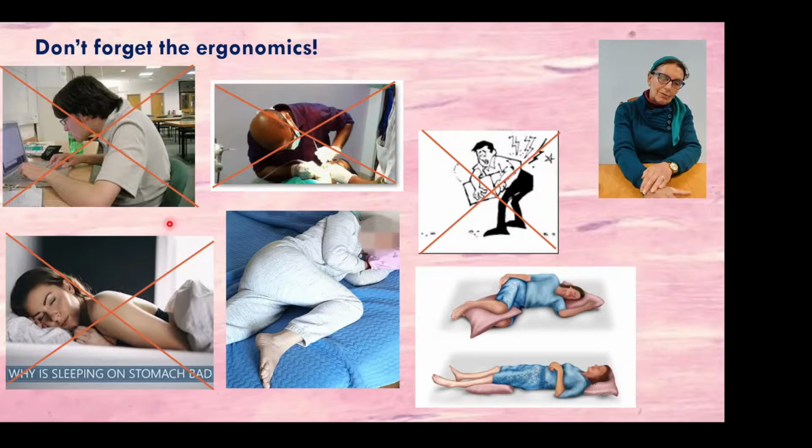Sleep. How much this is ignored. How many of our patients complain of pain that gets worse during the night and is worse in the morning, and during the day it gets better. And how many of us ask, well, how did you sleep at night? And I'm not talking about the quality of sleep, but what position did you sleep at night? What's your pillow like? What's your mattress like?